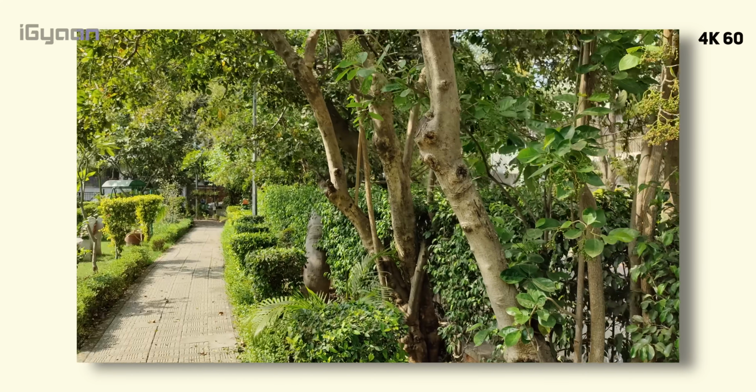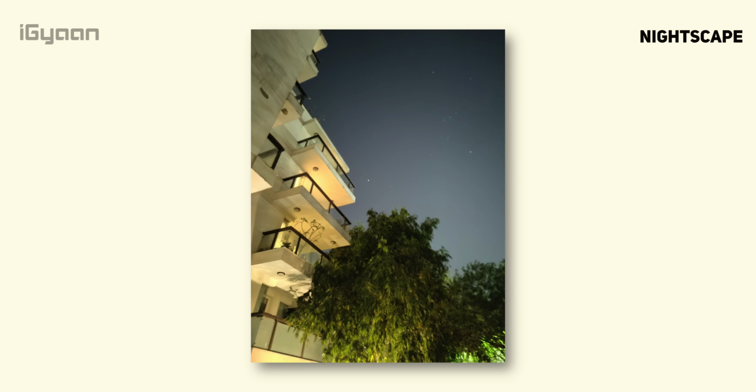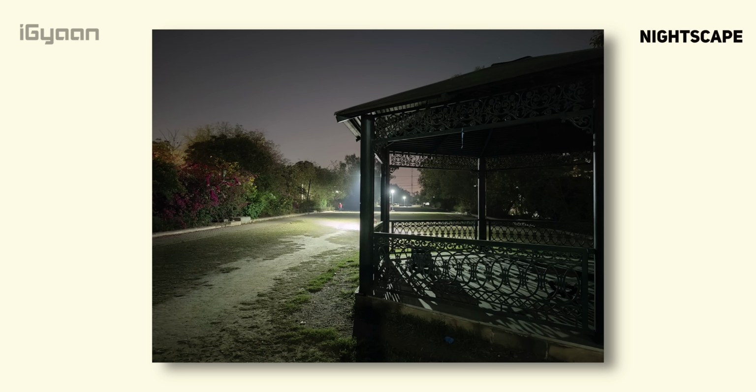If you do want to click or capture videos at night, you would want to keep them as less shaky as possible, because the electronic image stabilization really struggles in low light environments. You do have the ability to capture nightscape for photographs as well as video, and some of the photos that we got at low light environments, extremely dark environments, turned out to be really nice. They look great on the phone, and they do look great when you upload them to social media as well. But if you do want to stretch them out or make them bigger, or set them as your desktop wallpaper, you will definitely see a lot of noise.